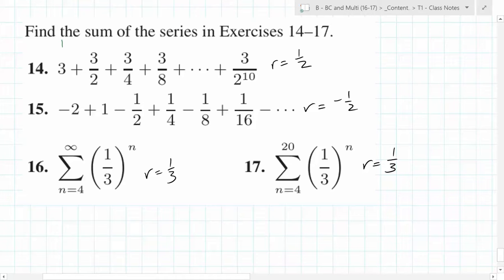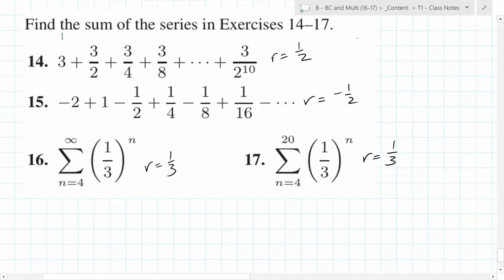Very nice. Okay, cool. So, if we wanted to find the sum, the first one's finite, which means it's kind of annoying because if you don't have a calculator, you'll be able to find an exact answer, but do I want you to calculate 2 to the 10th by hand? No. But what can you state? It's going to be 3 times 1 minus 1/2 to the what power? 11. To the 11th. Good job.